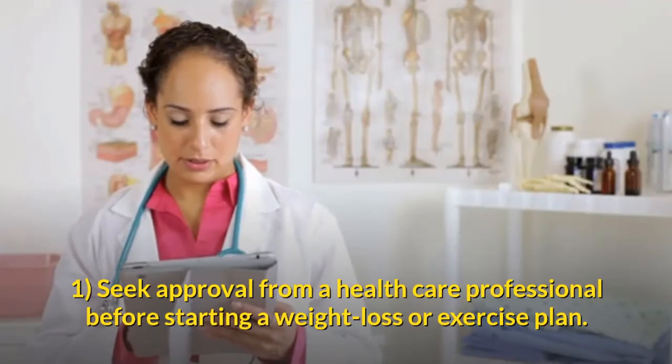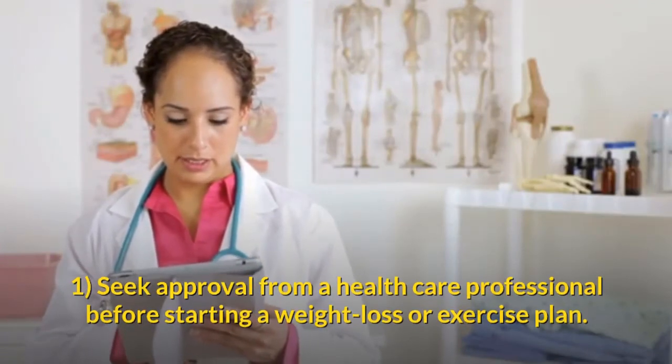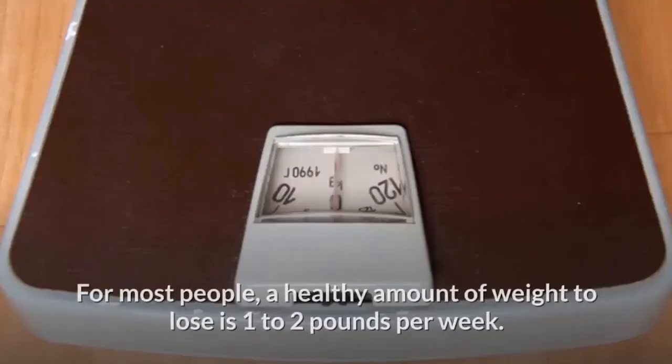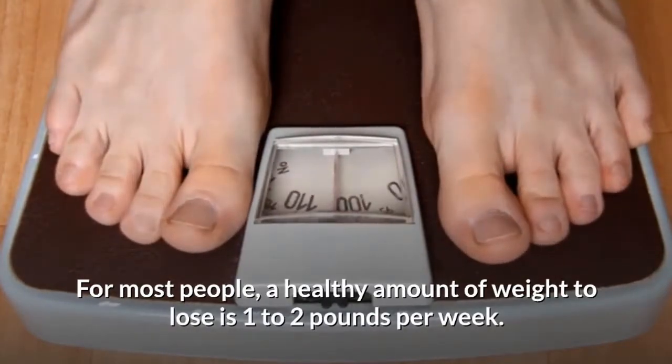1. Seek approval from a healthcare professional before starting a weight loss or exercise plan. It is not worth jeopardizing your health with a crash diet. For most people, a healthy amount of weight to lose is 1 pound to 2 pounds per week.